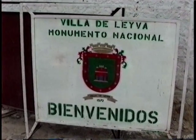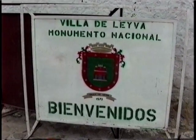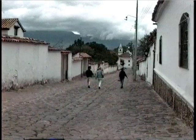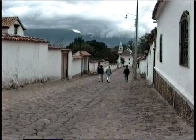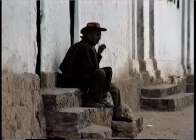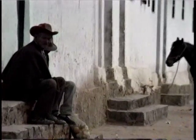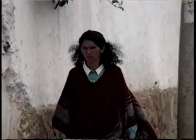We're now in Villa de Leyva, about an hour and a half from Bogota. This is a national monument where the buildings have been left untouched, renovated. Love the flowers.